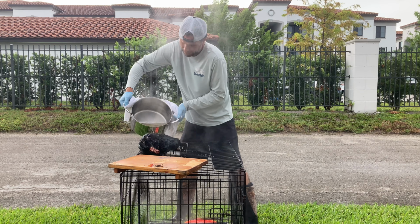Keep in mind, I'm doing this in a residential community, my backyard. I can only imagine the people's thought process watching me do this. Oh, it's warm. It's warm.